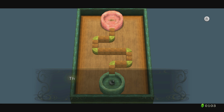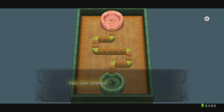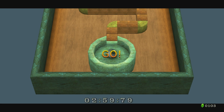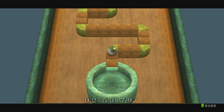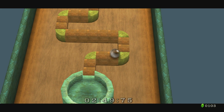Sure. So this has multiple rounds. We're going to just do one here really quickly. The rules are simple. Roll the glass ball along the path all the way to the goal within the time limit without dropping the ball. You can change the angle of the camera with R as well, so use that well. Ready? Press A to start. So this uses the gyro on the gamepad, but luckily it's pretty subtle gyro movements, so you don't have to worry too much. I'm not going to change the camera, and I'll do my best to do this, but I apologize if it falls off.